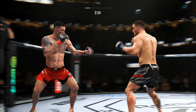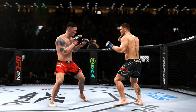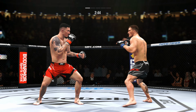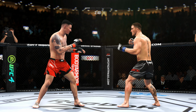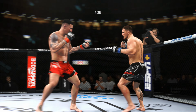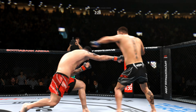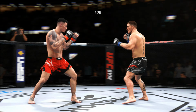Starting to show signs of swelling. Oh, he's got it going now. Nice connection there, DC. Another punch landed. He loaded up on that right hand, too. A good right hand there by Stipe. Maybe he'll attack the body here. You can certainly speak to that.